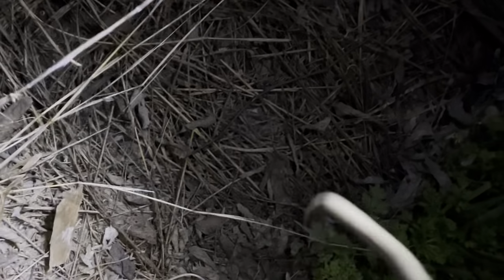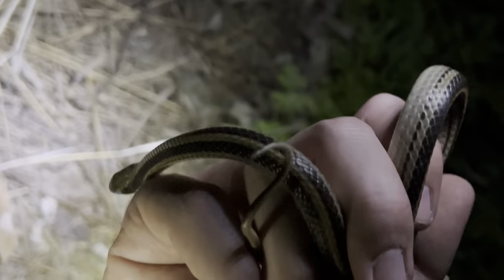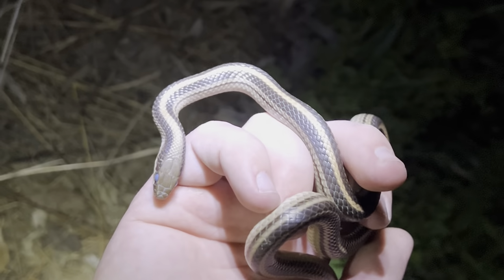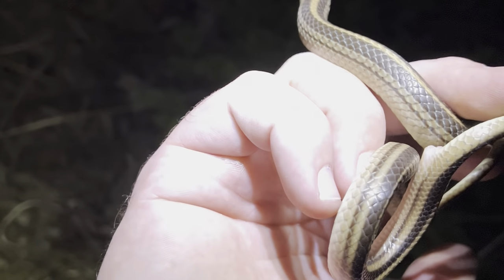Endless flips. Endless flips. There's probably 300 flips here at least. Look at that. Patch. So soft. Patch number three of the day. I haven't seen a patch in like a year and a half, and now we got three in one day. Herping is funny that way. This one's in blue.